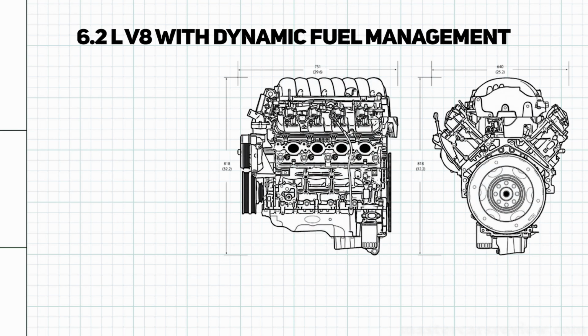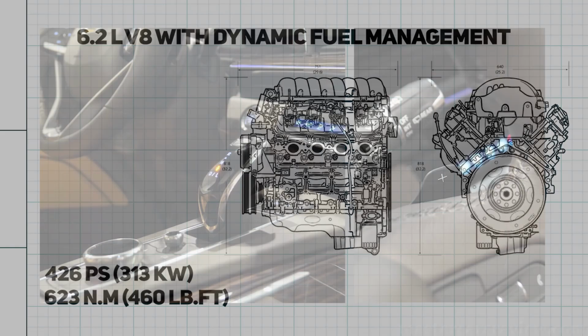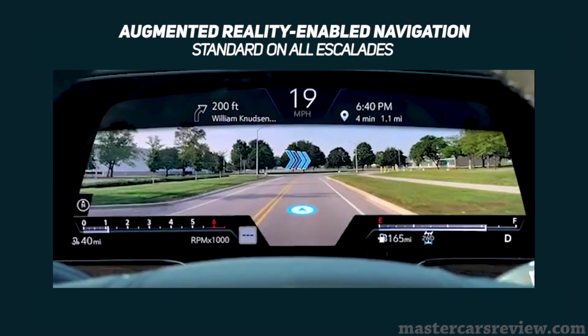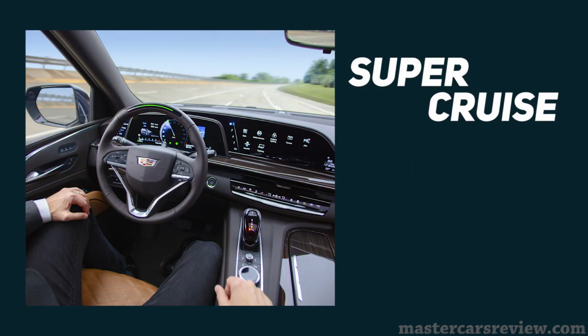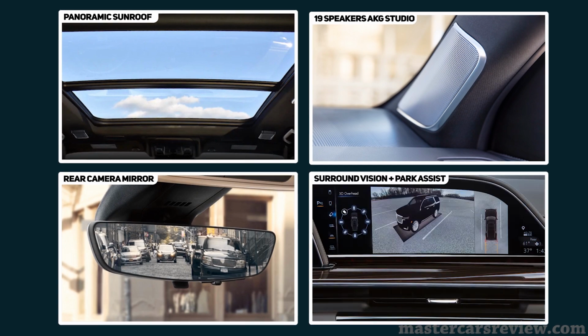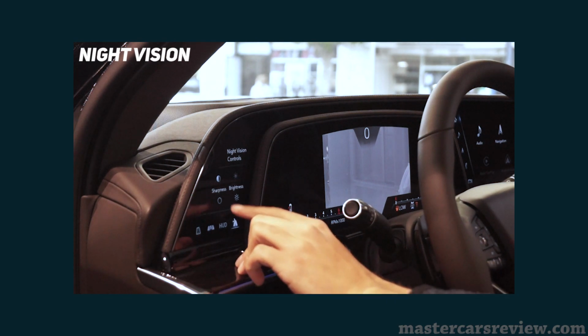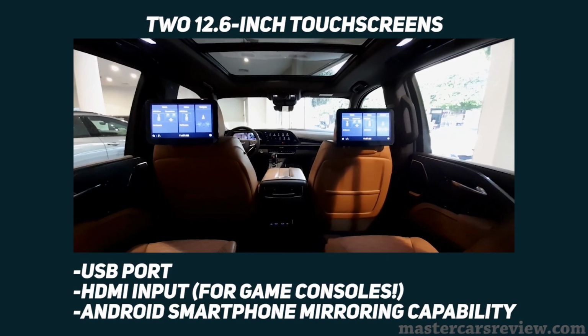All Escalades come standard with a 6.2-liter V8, which is basically a carryover from before, and makes a healthy 426 PS and 623 Nm of torque, still nicely paired to the 10-speed auto. Cadillac is also proud of its Augmented Reality navigation, which displays overlaid directions, something very similar to what we saw at Mercedes. Super Cruise is Cadillac's Level 2 hands-free driving feature, now available with automated lane changing when using turn signals. If you skip the base luxury trim, you'll find your Escalade nicely equipped with all the nice goodies you'd expect in your luxury SUV, and you can even go a step further and add night vision, air suspension, soft closed doors, rear seat entertainment, and 36 AKG speakers.